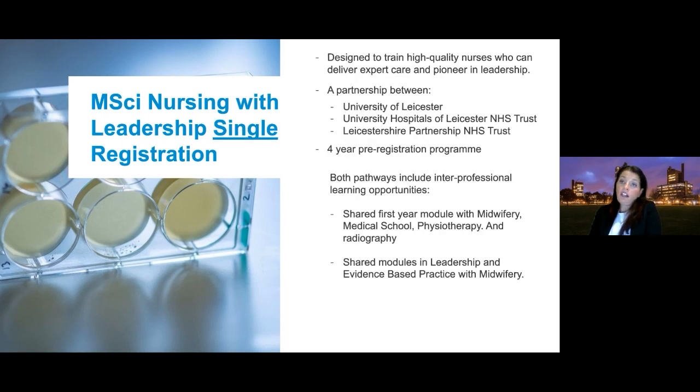So it is designed to train high quality nurses who can deliver expert care and pioneering leadership. We want you to be the nurses that question, the nurses that go out and identify opportunities for change, identify opportunities for service improvement. It is very much a partnership between the hospitals, as we've just said, and both pathways include interprofessional learning opportunities. We do learn throughout the programme with other professionals, because we recognise that when you graduate, when you go out into the clinical fields, you will work interprofessionally.